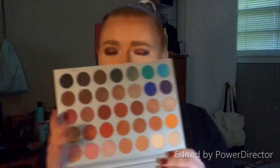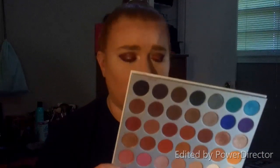I've already done the two up here, so let's start off with the only Jaclyn Hill product I'll probably ever own, this Jaclyn Hill Morphe palette. This is also the only Morphe product that I actually like. I haven't run into a shade in here that doesn't work well, and I've used almost every shade in this palette. They blend well. The shimmer shades are great and they work very well, so I don't have any complaints with this one. If you were ever wondering about this palette, I do endorse this one. I really do.